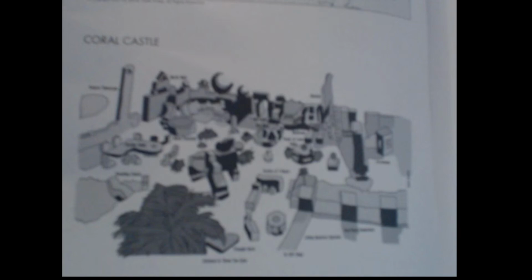And then we have an illustration of an overhead of Coral Castle. Not completely overhead, but you could see the layout of the entire place here. And I'm trying to get it to focus. There we go.